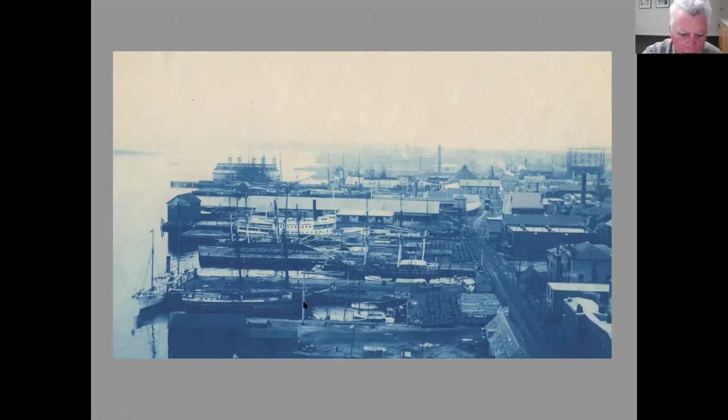The rest of these are packet ships like this schooner, steamers. This actually might be a whaler back here, but then here's the island steamer. And then the rest of these vessels are all coal schooners, three-masted schooners, which are offloading their cargo at the Philadelphia and Reading Coal and Iron Company. And then of course the rail runs down, and this is about where it terminated.